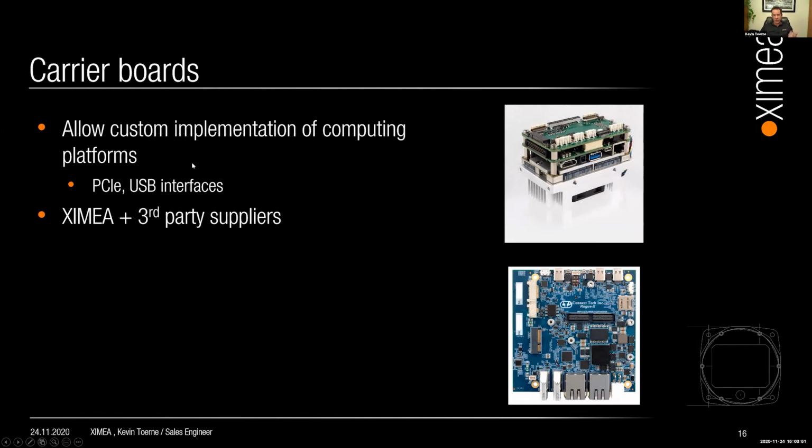The concept of a carrier board for these processing units is an important one. Up here is one of our custom carrier boards. There's also third parties making these for various NVIDIA products, from Connectech, that allow, in this particular case, direct connection to some of our cameras.